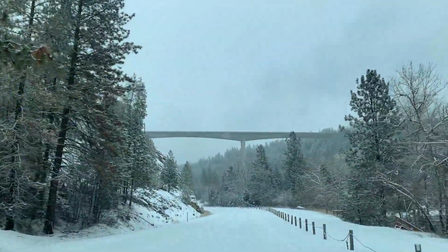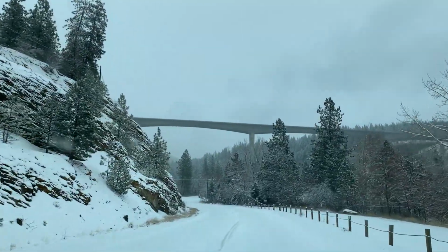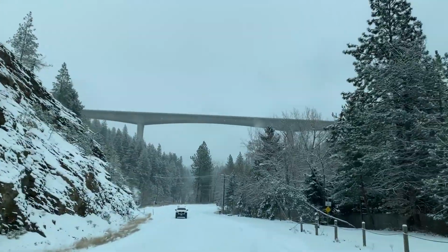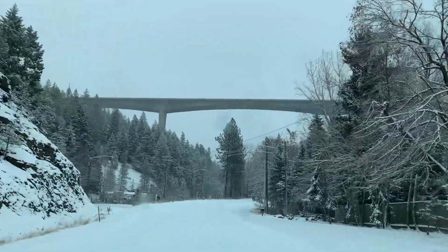That big overpass above us, that's where Highway 90 now runs through the area. Going to the left would be going west towards Spokane, Seattle, and going right would be towards Montana, Wyoming, that direction.